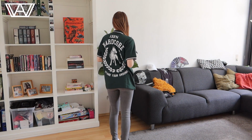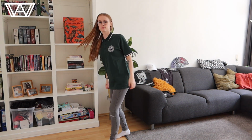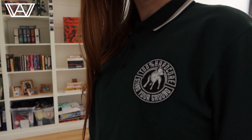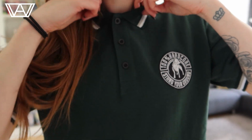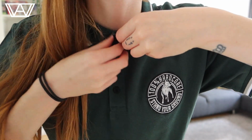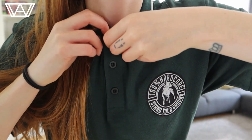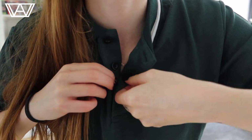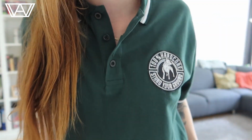I really like the back on this one. It is so cool. The color is really nice as well. The front has this nice patch on it, and of course the details on the sleeve and neck are really nice as well. You can open up the buttons. I would probably wear them closed. It's way less of a struggle than I show here, honestly. I just had some struggles opening them up while looking into a camera.